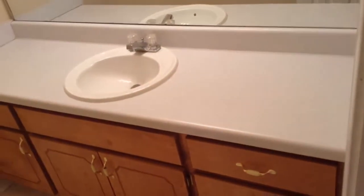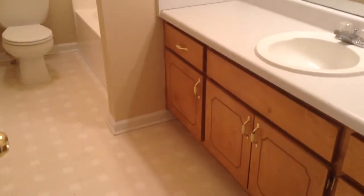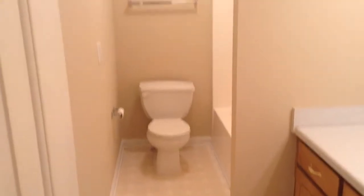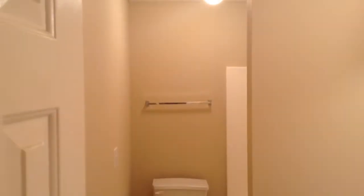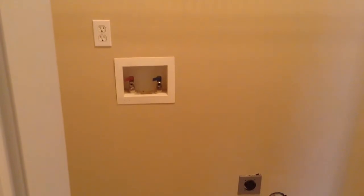Here you have a lovely vanity in the bathroom area. Have a really large bathroom. It's freshly painted walls. Everything is clean and really nice. Here's an area to the left for your washer and dryer.